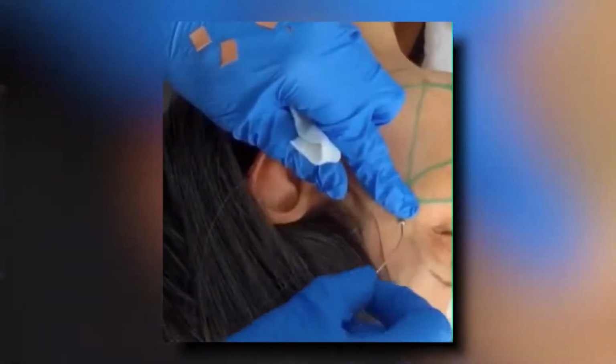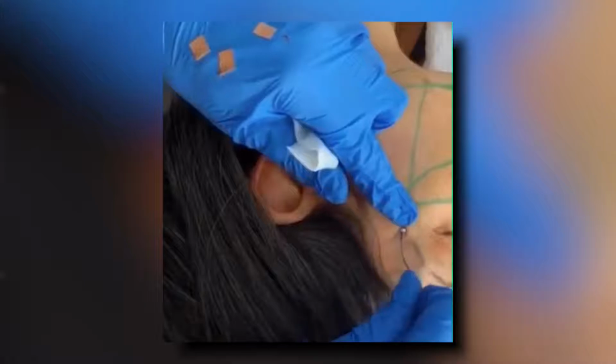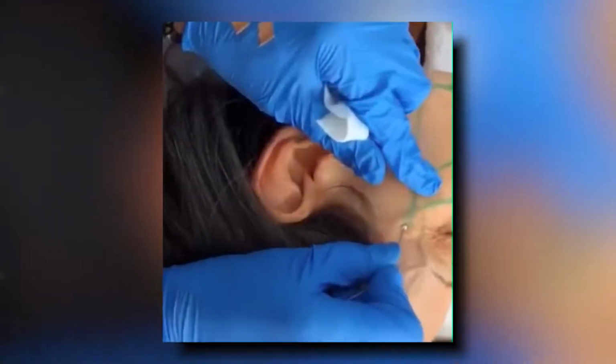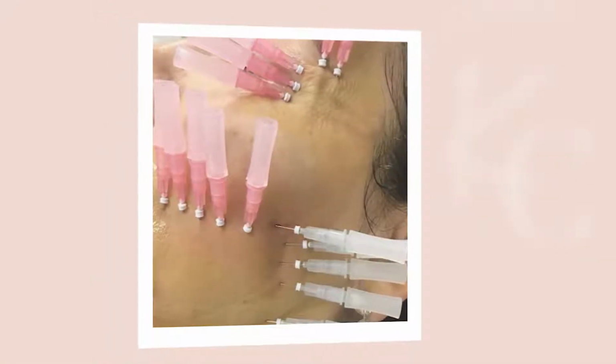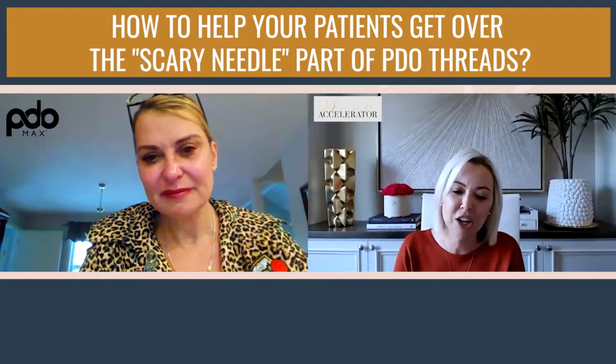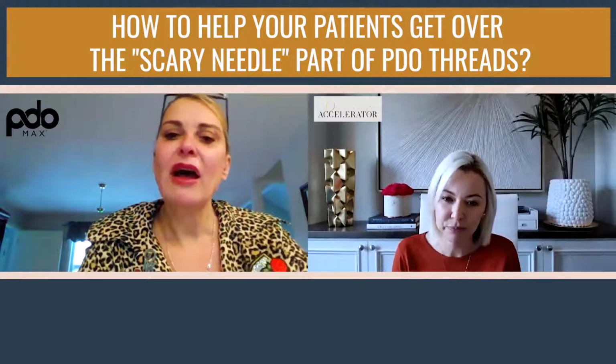Talk about how you can help your patients get over the scary needle look of the treatment, right? A lot of people will post their videos or pictures online and it freaks people out and deters them. But I love that people are still asking questions and getting that consultation. How would you walk a patient through that to make them feel better?